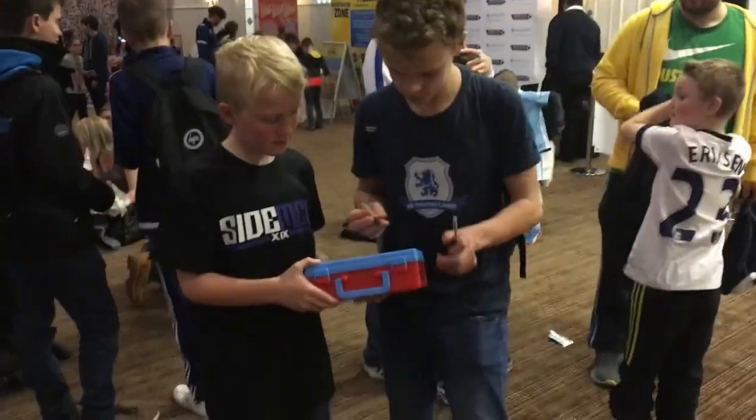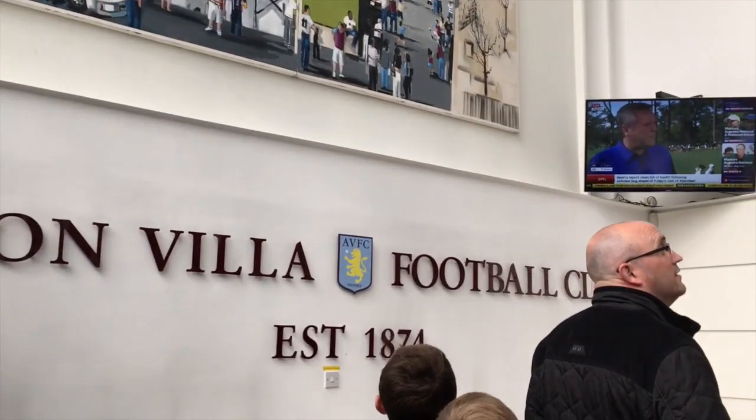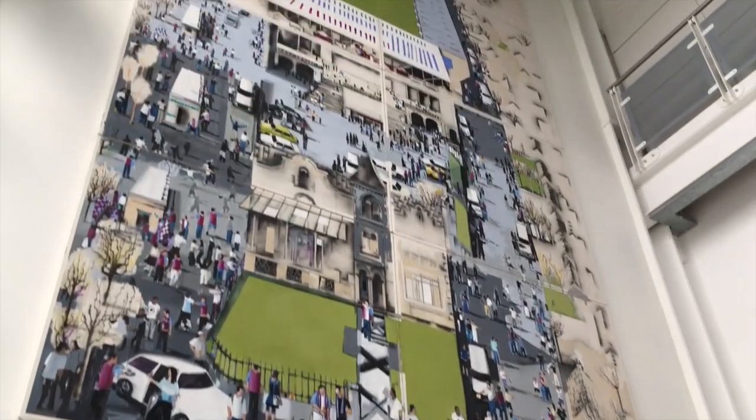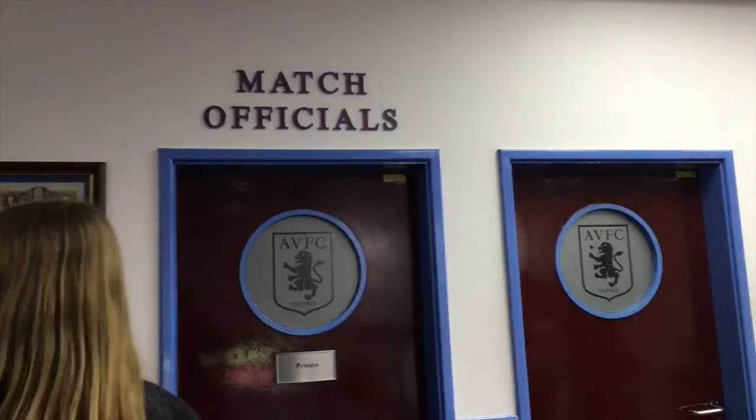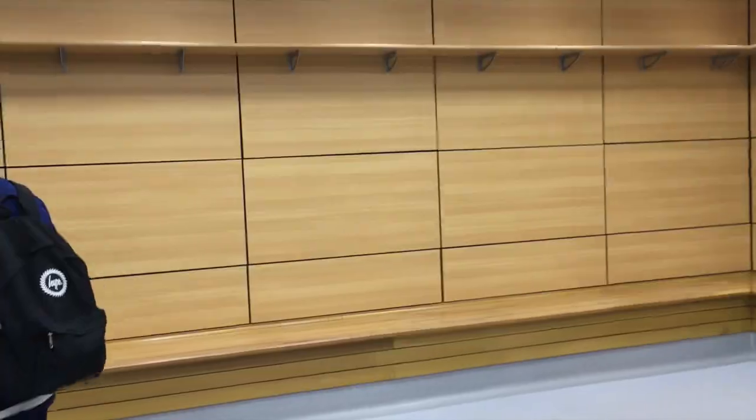So we're now on the Villa Park Stadium tour. It's actually a really historical and good stadium for a club, so it should be pretty interesting. Obviously the club's not doing quite so well this season. So we're in the visiting dressing room. Chelsea were the last team.